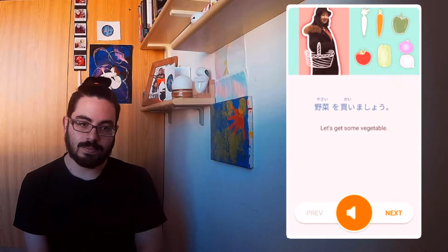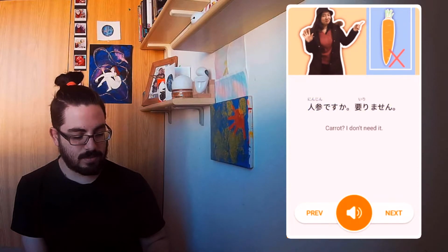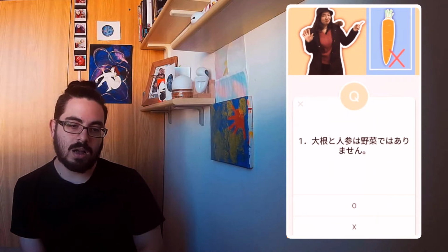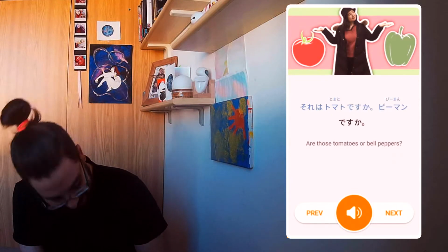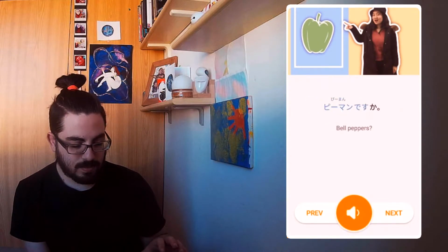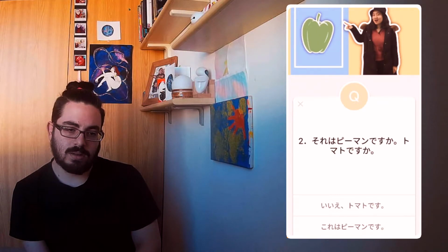Let's get some vegetable. Okay. I have no idea what that is. There are so many kanji there. Wow. I don't know. I don't care. There's just so many kanji. Piman. Sore wa piman desu ka?